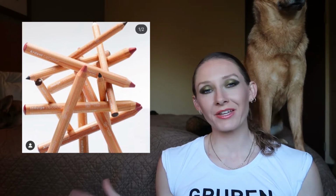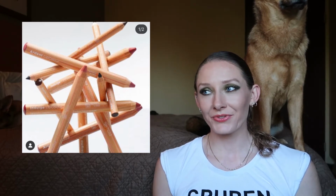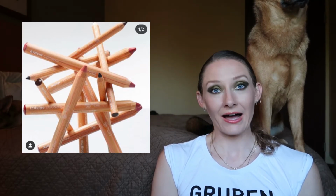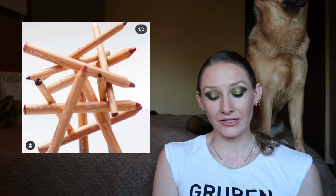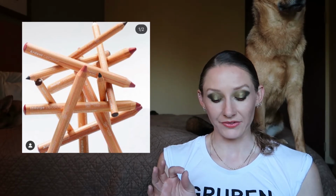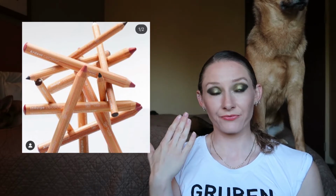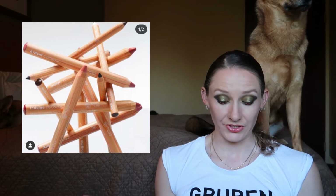They look kind of cute because they legitimately look like actual coloring pencils like you would use for a sketchbook, but I never use lip pencils, literally ever. And for my eyes, I sometimes will line my lower eye like I did today, but I don't like using stiff pencils. I prefer the more gel type, smooth application, because if it's rough, I'm for sure gonna stab myself in the eye with it. And so I would never use these.